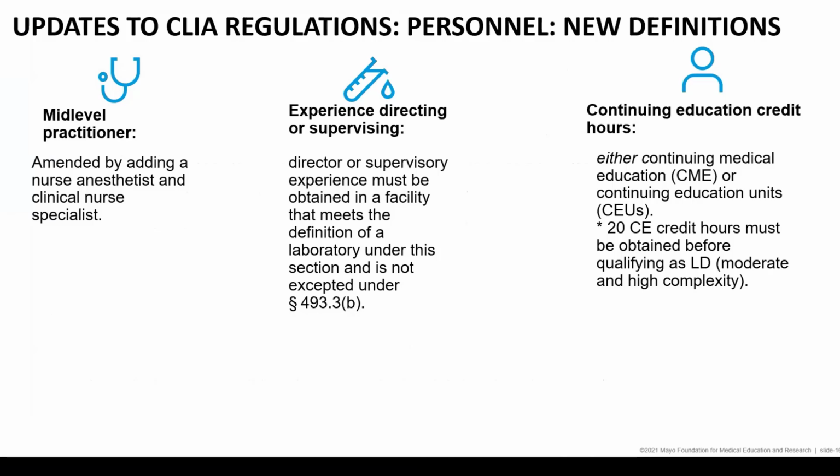The first definition is mid-level practitioner. The current definition for mid-level practitioner was amended to add a nurse anesthetist and clinical nurse specialist. So the full definition now includes a nurse midwife, nurse practitioner, physician assistant, nurse anesthetist, and clinical nurse specialist, licensed by the state in which the individual practices, if such licensing is required, in the state in which the laboratory is located. The definition for experience directing or supervising means the directing or supervising experience must be obtained in a facility that meets the definition of a laboratory under 493.2, so the CLIA definition of a laboratory, and is not accepted under 493.3.